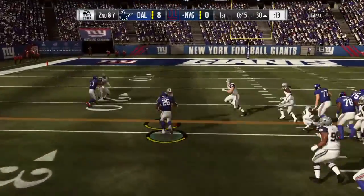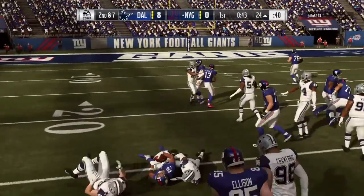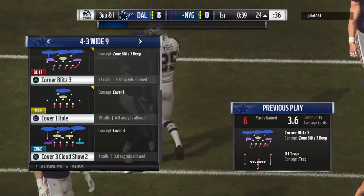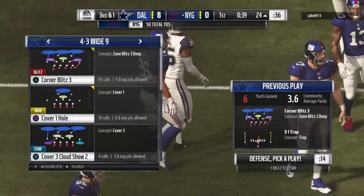On second down, here's Barkley. He'll get about 6 there as he takes this one down to the 24-yard line. A quick burst there, and he nicely bit off a pretty decent game.